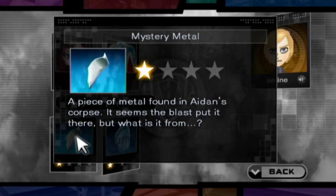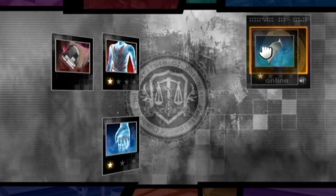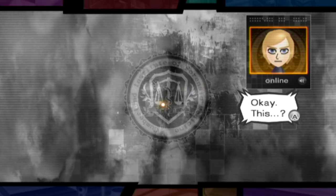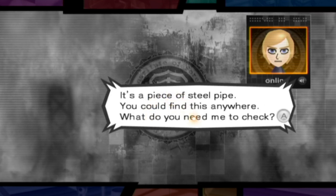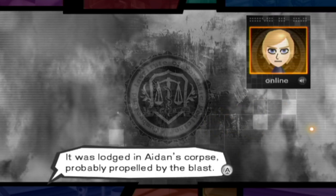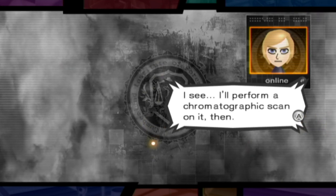Piece of metal found in the corpse. Seems the blast put it there. What's it from? Hey, little guy. I need something looked at. Okay. This? It's a piece of steel pipe. You could find this anywhere. What do you need me to check? It was lodged in Aiden's corpse, probably propelled by the blast. I see. I'll perform a chromatographic scan on it then. Please do.